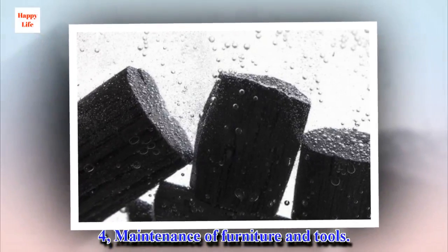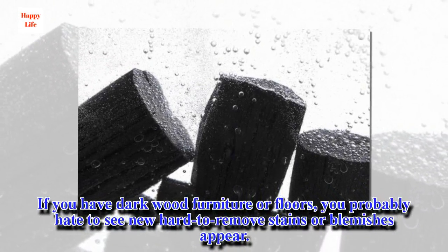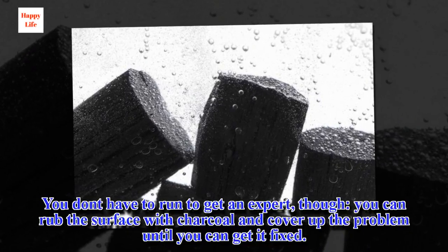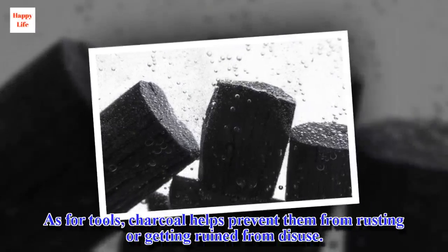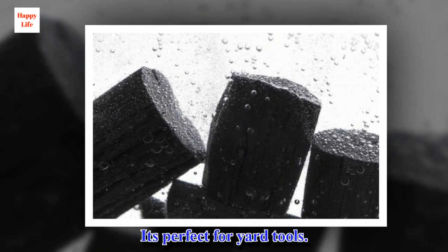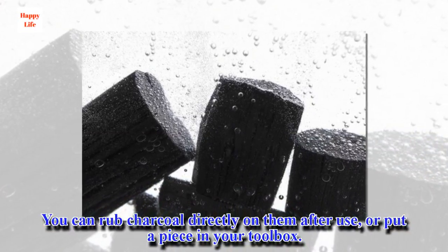4. Maintenance of furniture and tools. If you have dark wood furniture or floors, you probably hate to see new hard-to-remove stains or blemishes appear. You don't have to run to get an expert, though. You can rub the surface with charcoal and cover up the problem until you can get it fixed. As for tools, charcoal helps prevent them from rusting or getting ruined from disuse. It's perfect for yard tools. You can rub charcoal directly on them after use, or put a piece in your toolbox.